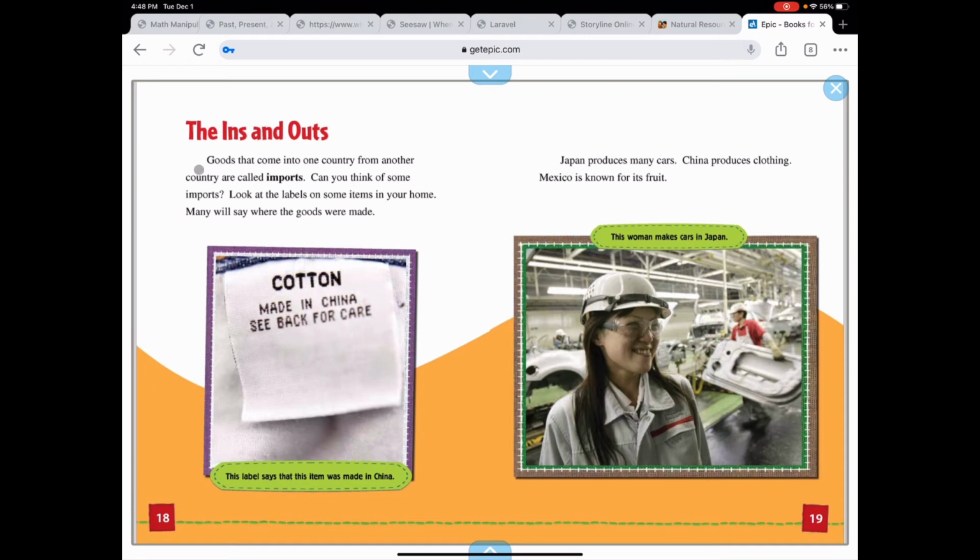The ins and outs. Goods that come into one country from another country are called imports. So think, imports means that the goods are coming in, okay? And if they're coming in to the country, that means that your country is buying those goods. So think about this. When you bring home a toy from the toy store, you bought that good, so it's coming in to your house. Imports means the items are coming in to the country. Can you think of some imports?